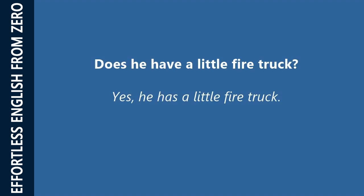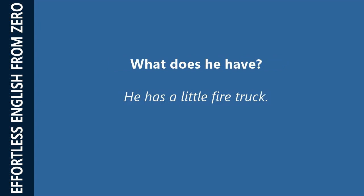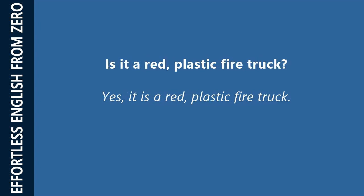Listen and answer. Does he have a little fire truck? Yes, he has a little fire truck. Who has a little fire truck? Jack has a little fire truck. What does he have? He has a little fire truck. Is it a red, plastic fire truck? Yes, it is a red, plastic fire truck.